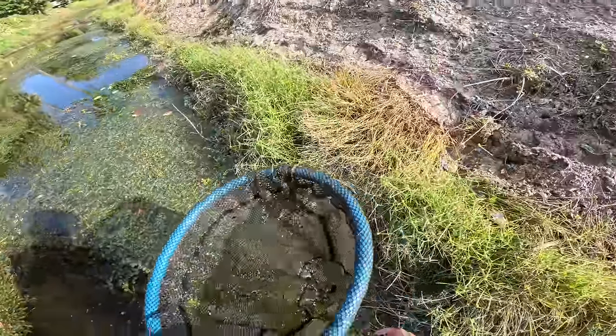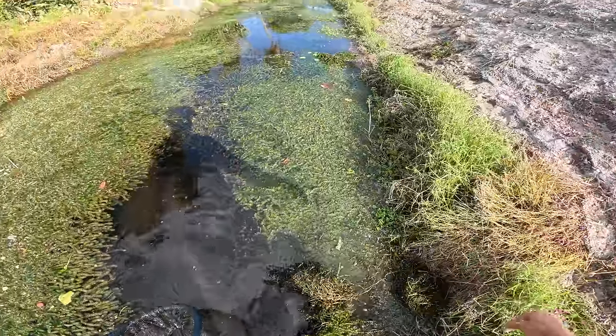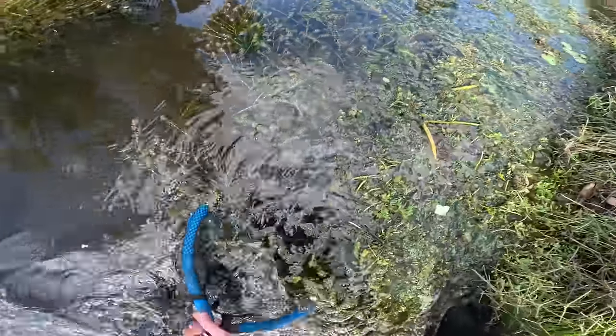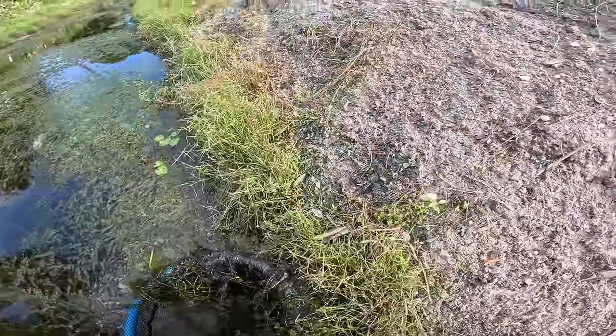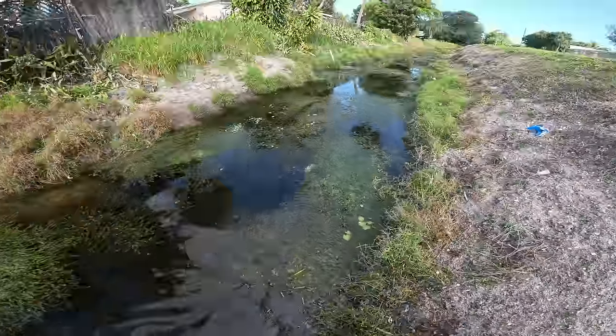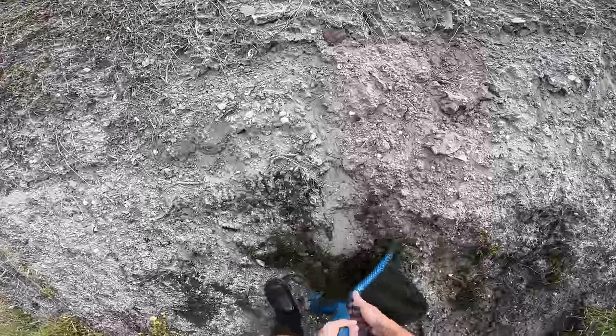Anybody? No, just a water bug. Look how thick these mats of plants are. This is ridiculous. Makes me wonder, what if I got like a huge net and I just try to pull all these plants in? I don't even know if I'd have the strength to do it, but it's a good idea.